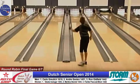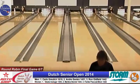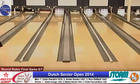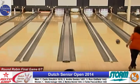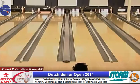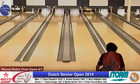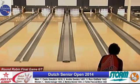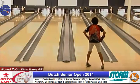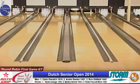It's interesting because this match is now 201 for Oldfield with a double in 9 and 10, and 220 for Greulich. So if Oldfield strikes now, and he does, that means that Greulich loses his first match. He loses the first match of this final. But with another 222, it's his lowest game.